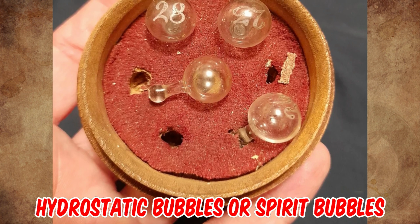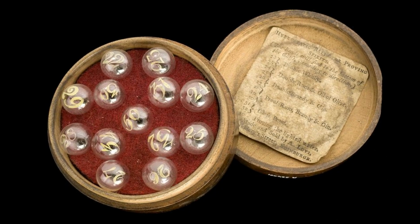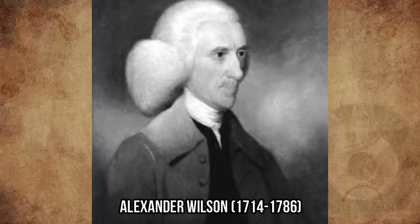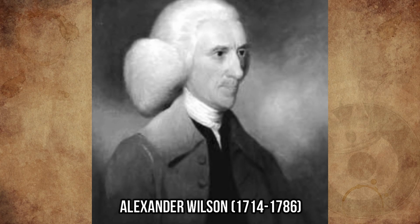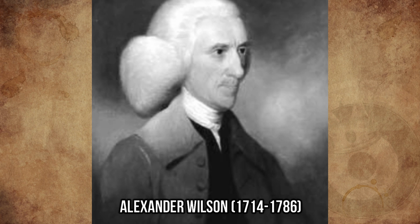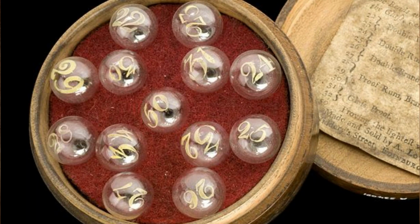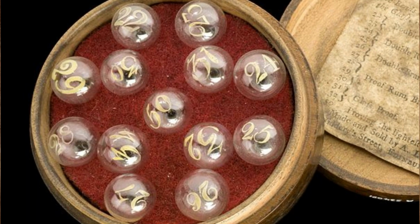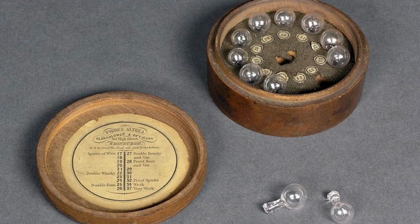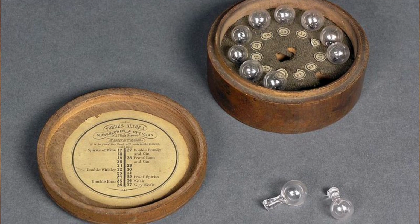They're called hydrostatic bubbles or spirit bubbles among other things, and they're used as hydrometers for testing the alcohol content of liquors. It was invented in 1757 by Dr. Alexander Wilson, a Scottish surgeon, astronomer, mathematician, and meteorologist at the University of Glasgow. Each glass ball is numbered and would have been placed in alcohol to measure the specific gravity of a given liquid. If the ball floated, it would be cross-referenced against the number on the list on the inside of the lid.